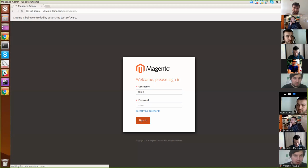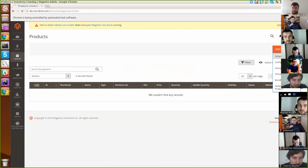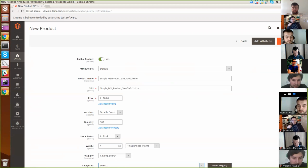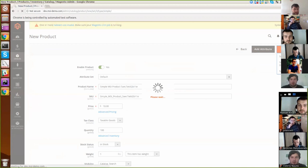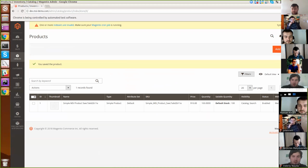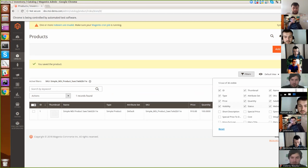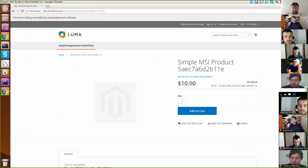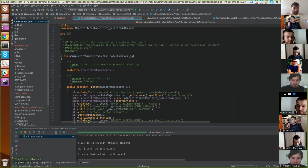So again, we are logging in. Now we are going to create new simple product. We fill all necessary fields. Choose the category. Save the product and close. Check the grid. Find this product. Reset all columns. Check the grid. And now we are looking for it in category page. It is visible and it is in stock on product page. So we have again green test.